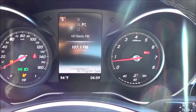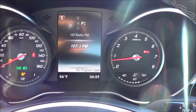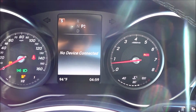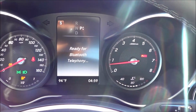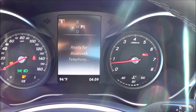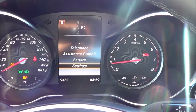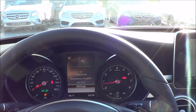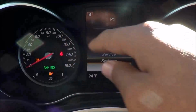The radio, you could choose your different radio sources from here, all that good stuff. Shows you what song is playing and what radio station is playing. Then here you could choose your different media source. And then you have your telephone. You can hook up your Bluetooth phone, shows you who's calling. Assistance, graphics, service, settings, all that good stuff. Overall, really love the TFT instrument cluster and the gauges. And then right here you have your tachometer and then your speedometer too.